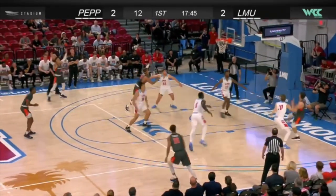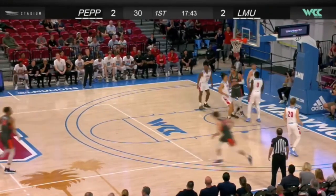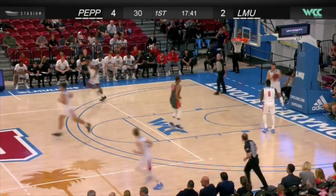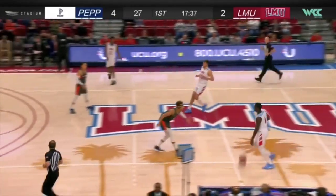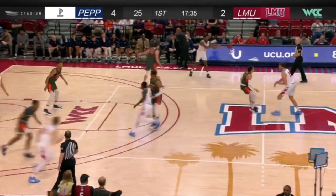Chavez, the transfer who led all of California in scoring at Santa Rosa Junior College last year. That's a very, very nice pull-up for him. He can do a little bit of everything.